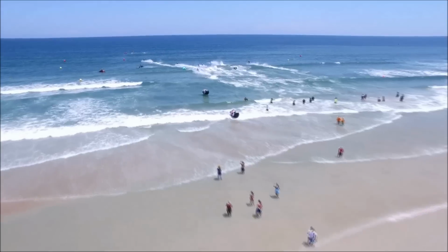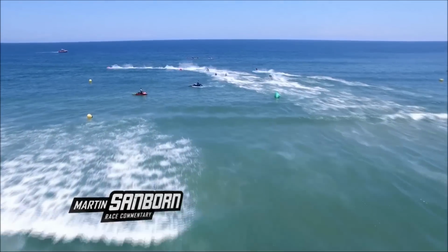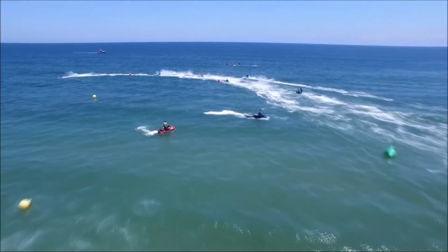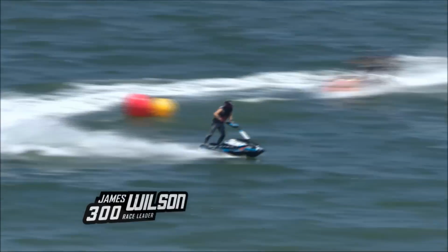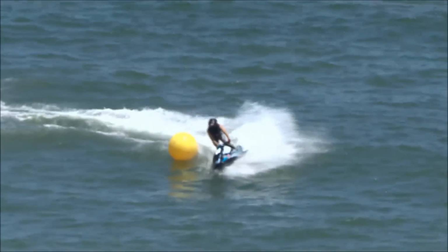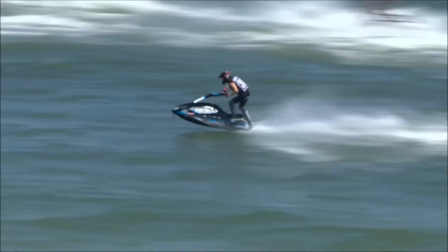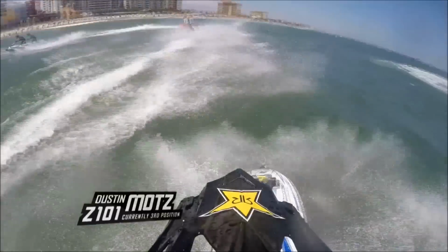James Wilson jumps out to an early lead as they make their way around this very tight technical course. A number of switchbacks on the north end of the race course, as James Wilson is out front right now. You see them switching their leg positions as they go around the turn. Wilson has been racing since the age of 4. Won his first championship when he was in high school.